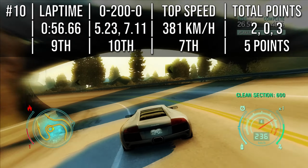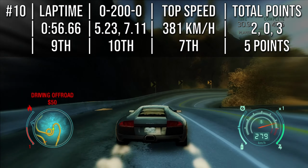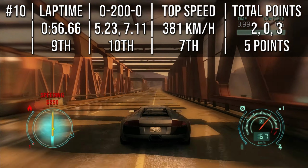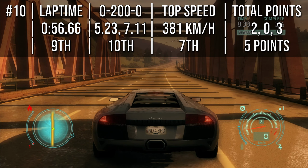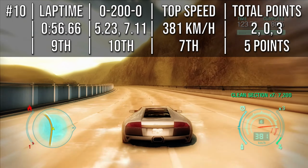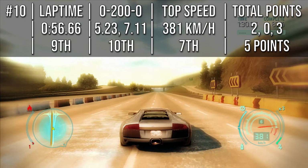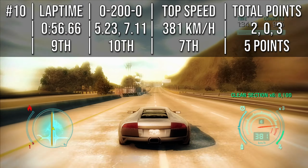That it got 9th means that it gained 2 points, that it got 10th in the acceleration test means it got 0 points, and that it got 7th in the top speed test means it got 3 points, and that added is 5 points, which, to be honest, is not a great start for the Murcielago. Pretty poor acceleration, pretty poor handling wise, and it has a decent top speed, I guess, but decency only gets you so far. So, now you know how this championship works.